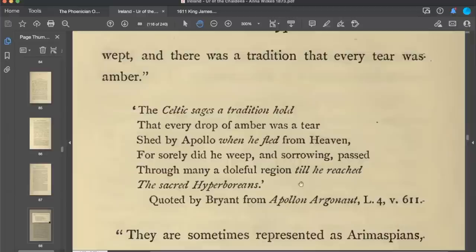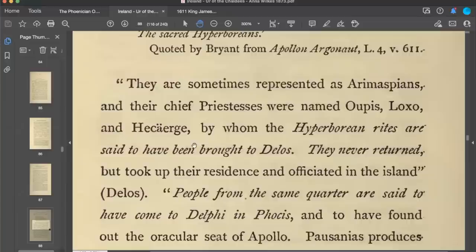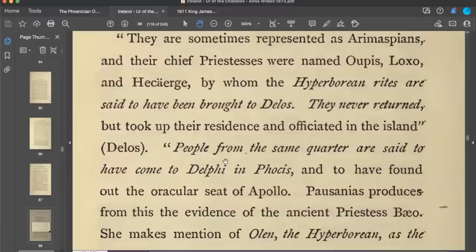It says here, Apollo and Argonaut. They are sometimes represented as Arimaspians, and their chief priestesses were named Oespis, Loxo, and Hecarge, by whom the Hyperborean rites are said to have been brought to Delos. They never returned, but they took up their residence and officiated in the island, Delos. People from the same quarter are said to have come to Delphi in Phocis, and to have found out the oracular seat of Apollo.